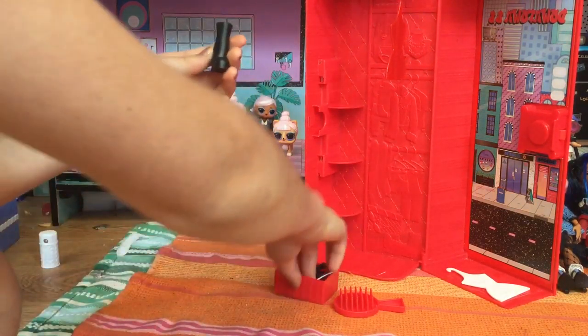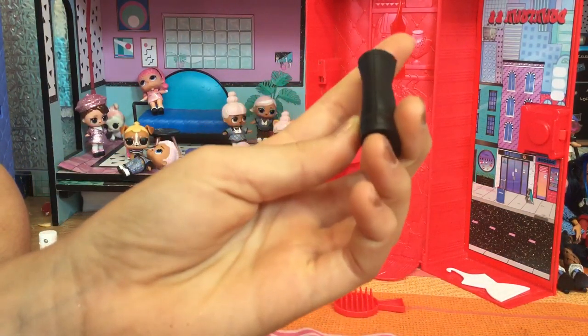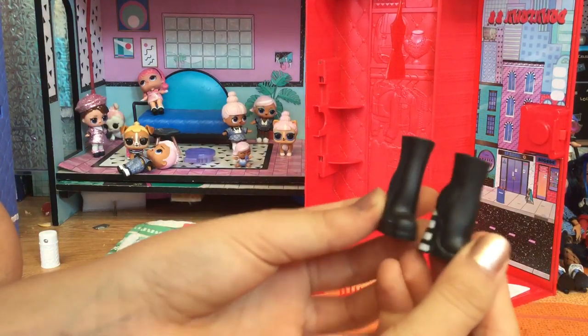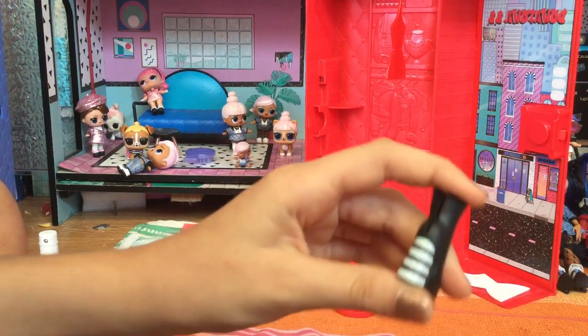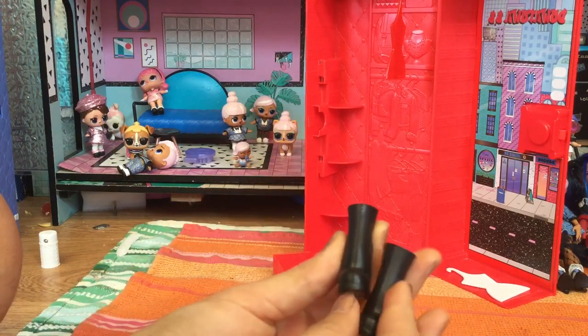So these shoes are kind of like cool combat boots, I believe. That's what I would call them. Very nice. They are black, and then they've got this cool stitching through the middle. Very cute. And then they've got the heels, actually, black and white, and I think that's really cool with the stripes. And I just like these shoes.